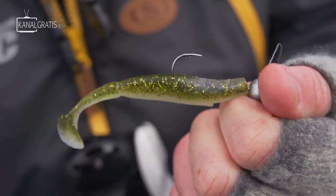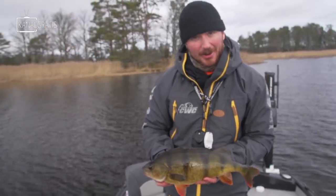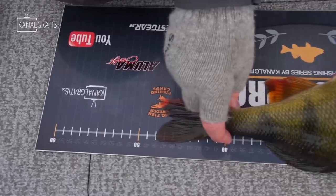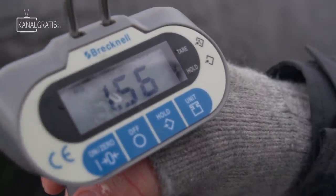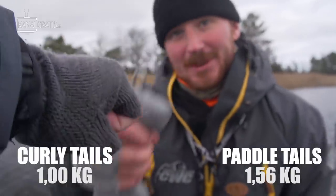There we go. Smelt UV. Yeah, this is nice. It's really long. You can see the length of it. My goodness gracious. Yeah. The referee is gonna say that's a 48. 1560. What a stunning perch, man. Really nice fish.